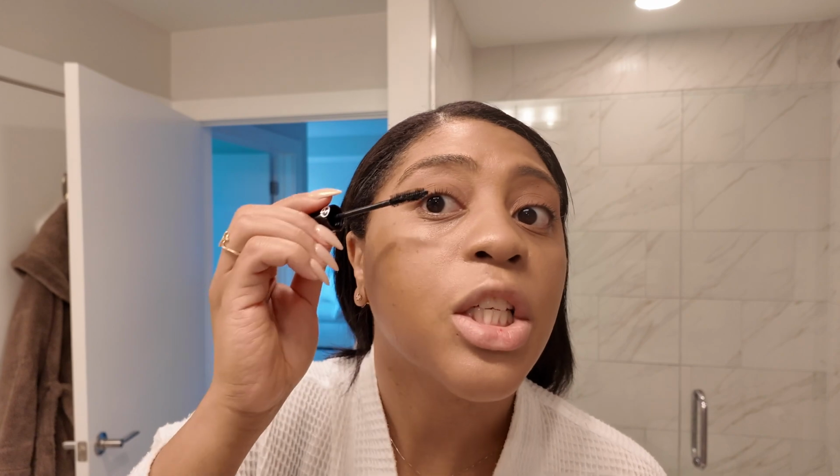I was using the Clinique extra high impact extra volume mascara, but for some reason that is the hardest mascara to find. I used to buy it out of Macy's and can't find it there. Every time I go, they say, oh, we don't have this one, or Sephora will have a different one. So I've been using the Giorgio Armani mascara lately, and it's been getting the job done.